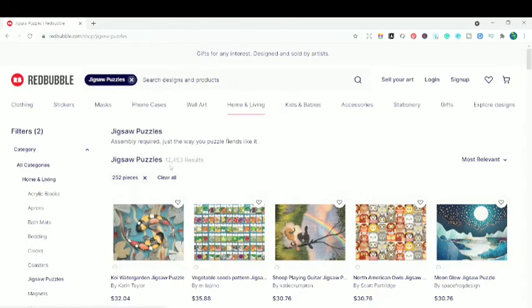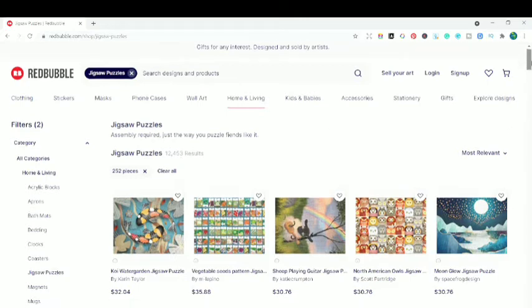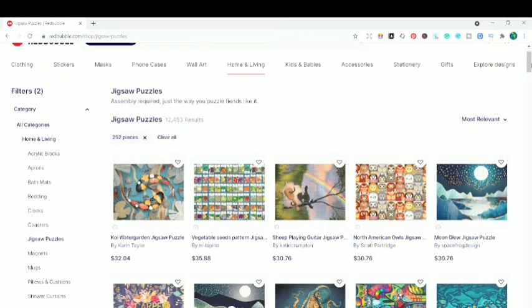You can see it has only 12,453 search results. That's it. That means very few products are there in comparison to stickers and t-shirts, but jigsaw puzzles do sell well, especially on vacation, especially when the holidays are there. People buy these puzzles for their kids or even for themselves, to play with them, to have fun, to relieve their mind and to relieve their pressure, stress and all.